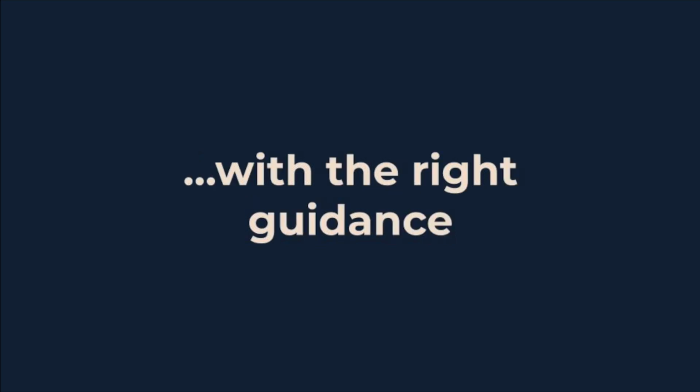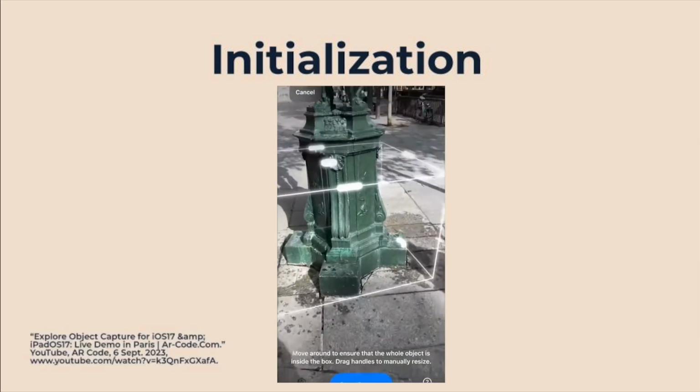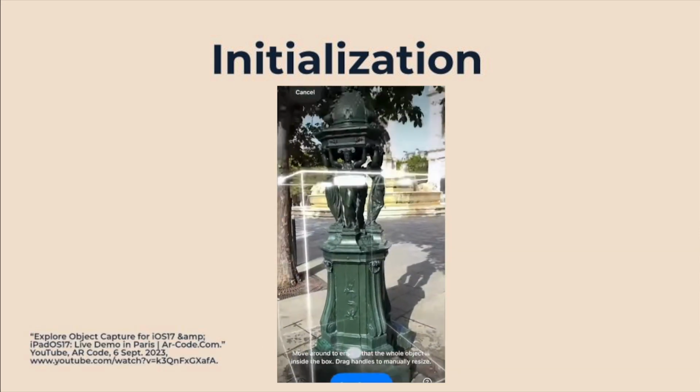So follow us as we quell your fears and show you step by step how scanning can really be a piece of cake, with the right guidance. First, the system needs a sense of what you're scanning. Previously, systems asked the user to indicate where the subject was and its size.